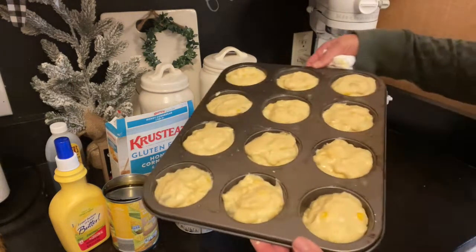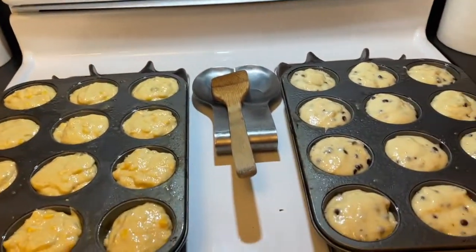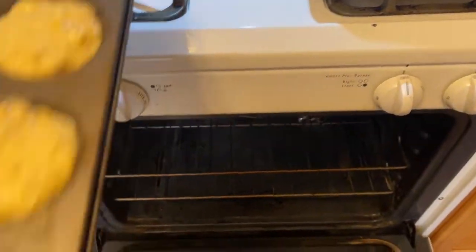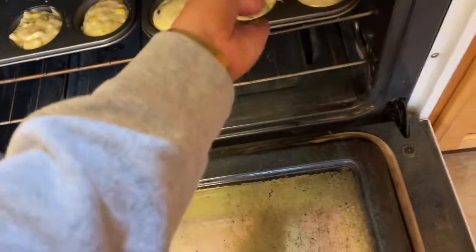All right, 12 little corn muffins going in. All right, oven preheated at 350. I'm gonna put both of them in at the same time. And I'm just gonna set a timer for 20 minutes and see how they are before I take them out. I'm gonna do these at the same time.